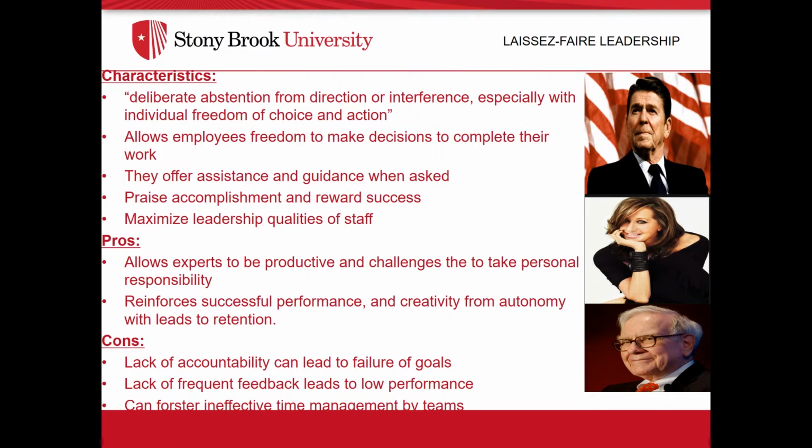This type of leadership maximizes the leadership qualities in their own staff because people are empowered to do what they think is right. The pros of this leadership style are that it allows experts to be productive and challenges them to take personal responsibility over their tasks. It reinforces successful performance, creativity and autonomy, which subsequently leads to retention.